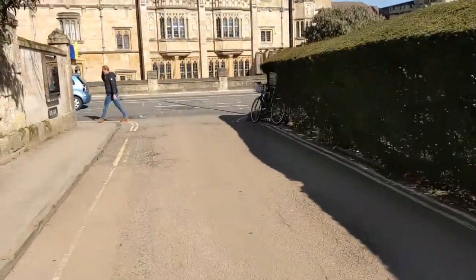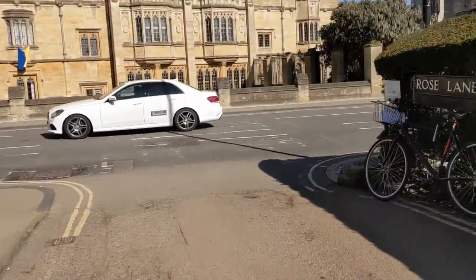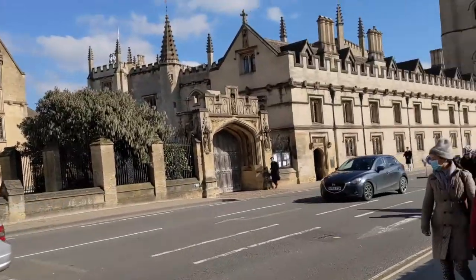Whilst I dream on of college success, it looks like we've finished the recce now. This is Magdalen and the right turn back towards Iffley.